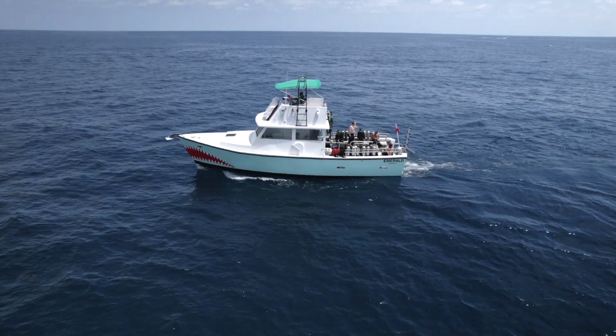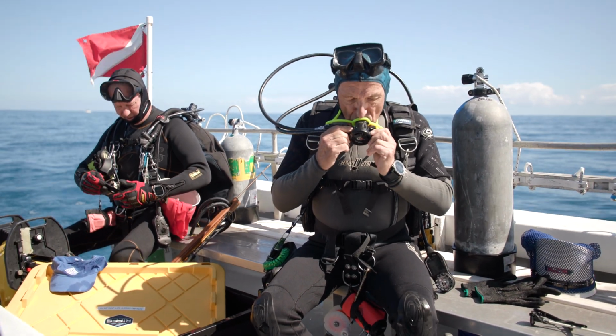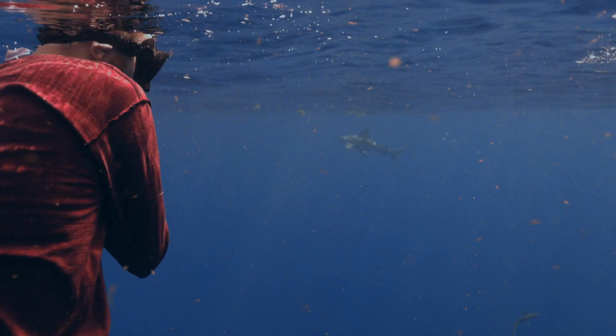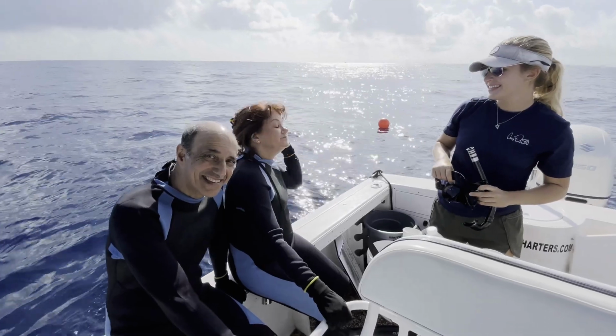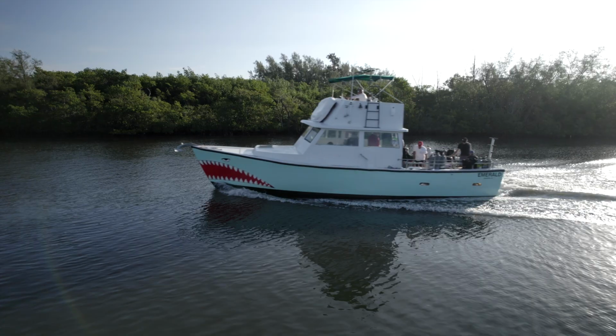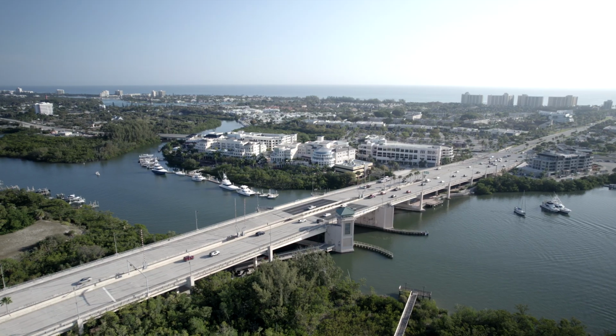So there's actually two ways to do this. You can either go with a scuba diving charter, which is what we're doing today and is for experienced divers only, or you can go with a snorkel charter, which is actually one of our favorite activities whenever we have friends or family visiting the area. Since it requires no experience at all, I actually took my parents out to meet the sharks, which was awesome. And you'll see what that's like. But first, we're gonna go scuba diving with Emerald Charters, which is one of the OG shark boats here in Jupiter.